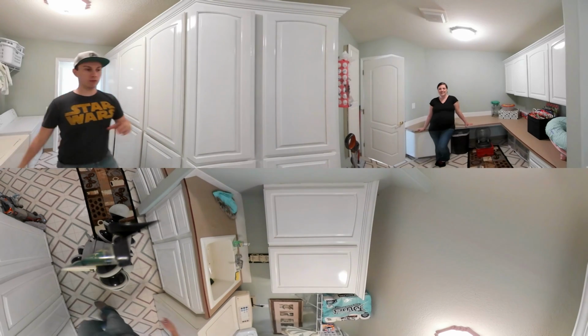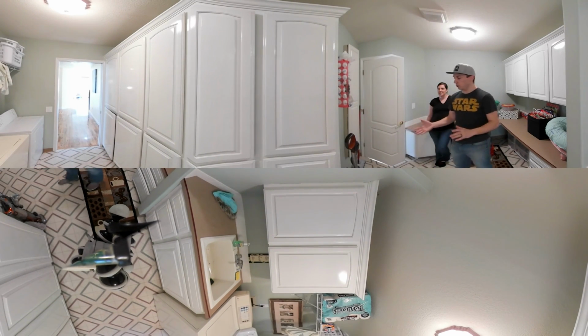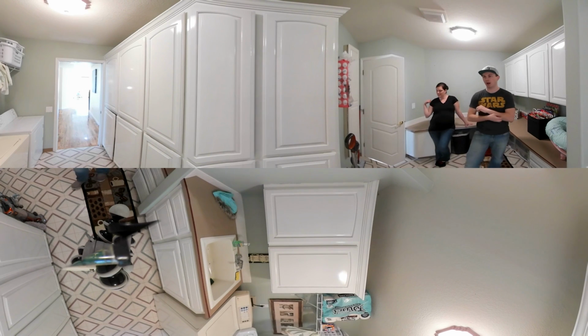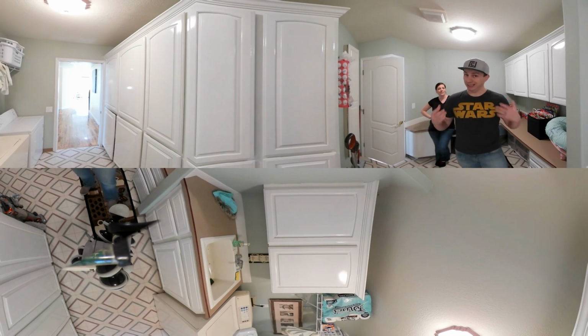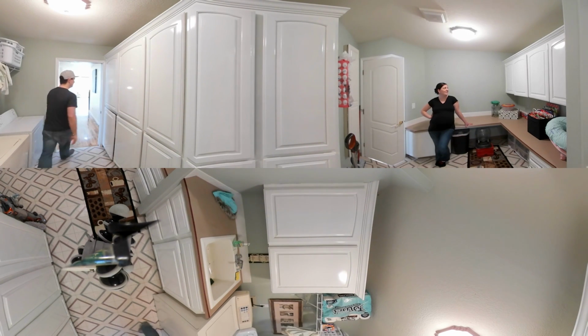It does seem, because right on the other side of this wall is the master closet, it would be fairly easy to either put in a door here or just block this off or something and turn this into a walk-in closet. Not that we really need it, but you know, it could be done. All right, let's head out to the guest room.